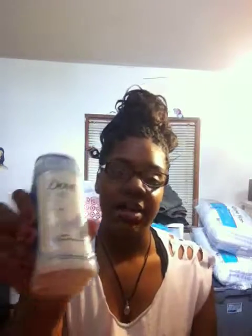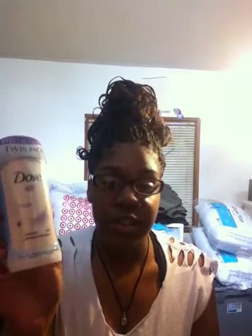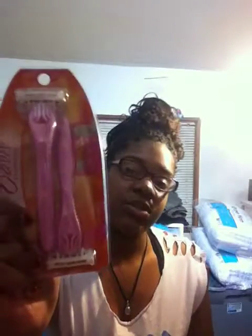But yeah, so I got that for my face. Deodorant, I got Dove. It's a twin pack. It was only like $3, which is perfect because I did not want to spend a whole lot of money. So I got that. My razors I got.